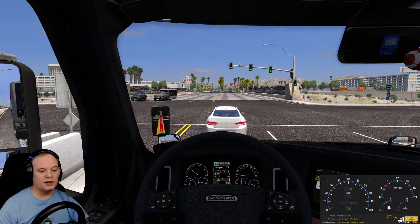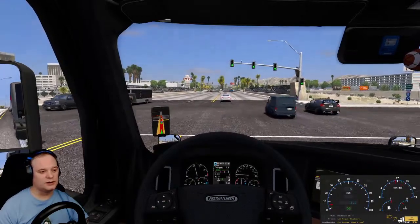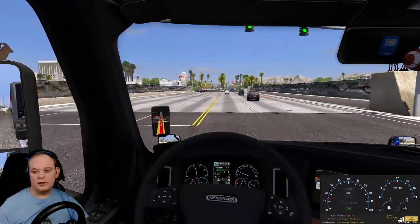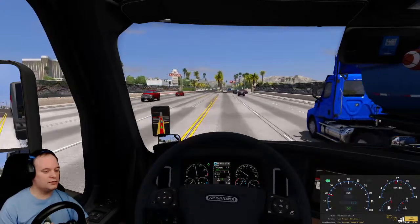Oh, I don't mind parking. Normally I park a lot better than that. That was dreadful. I went in at the wrong angles. Revs until we get to five gears. Here we go.